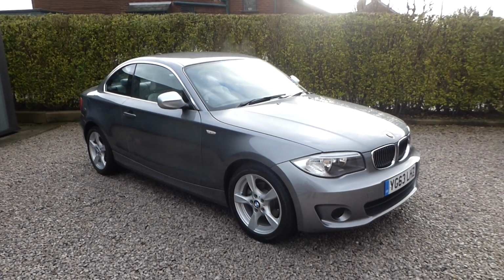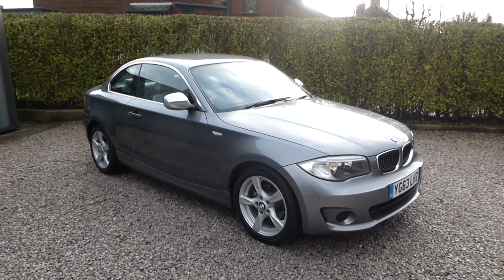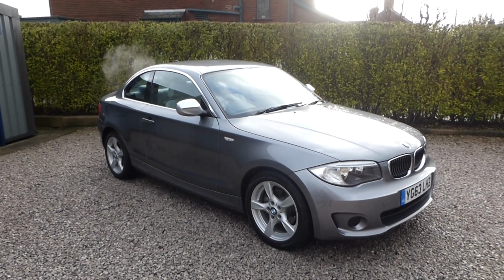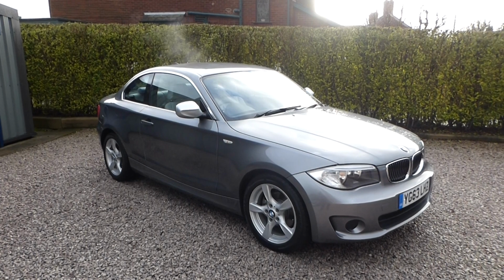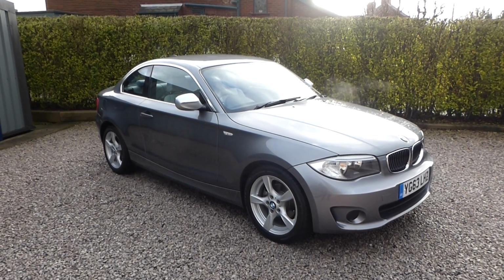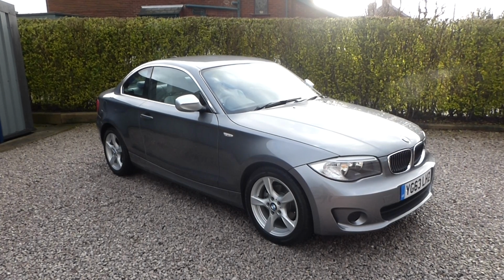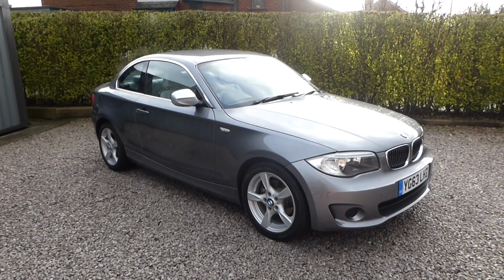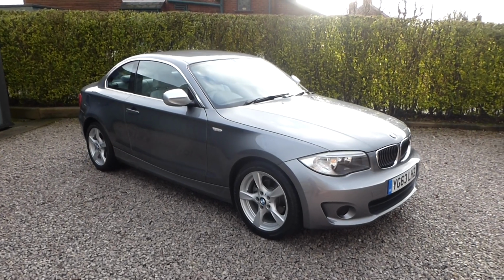Here we have today for you a 63 plated BMW 120 petrol coupe with the beige Boston leather and the exterior grey metallic with the high black gloss trim around the mirrors and this aluminium around the windows. Absolutely stunning. I'll explain to you very briefly.